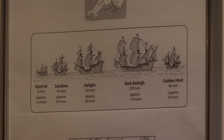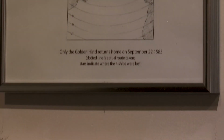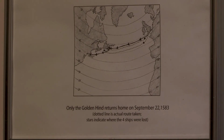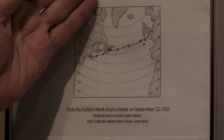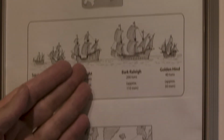And then coming down the coast to the Dee River, off the coast of Nova Scotia, they hit a tempest near Sable Island. They were traveling in the North Atlantic in September of 1583, and that's where the perfect storm was. Well, they hit the perfect storm. All of their supplies were on the Delight, this largest ship. It hit a sandbar, got crushed to pieces.